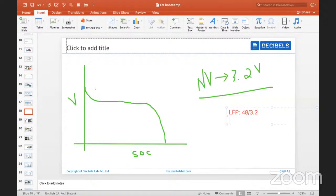If you take a chemistry like NMC, the nominal voltage is 3.8 for the same 48 volt battery pack. Sorry, it's 3.8. So if you divide this parameter, you need to use more cells if you use LFP. I'm just giving you numbers, and I think you can all do the math along with me. It's not a big one.